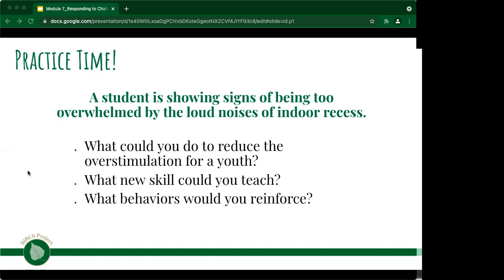What new skill could you teach? You could teach the student to focus on other tasks, such as breathing or counting. What behaviors would you reinforce? You can praise the student when they are using the new skill, such as breathing or counting.